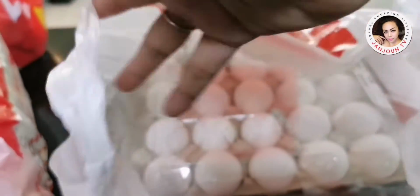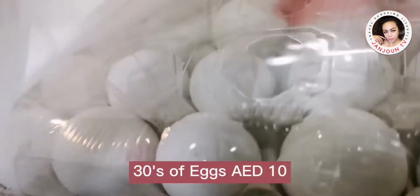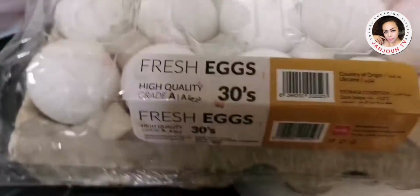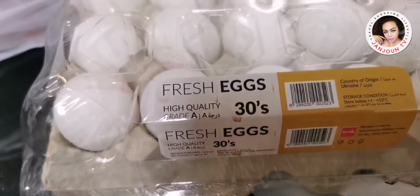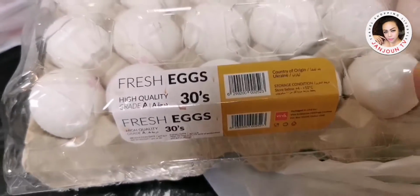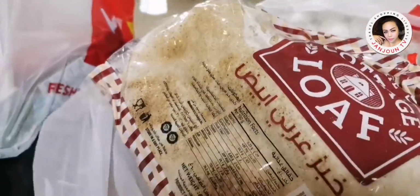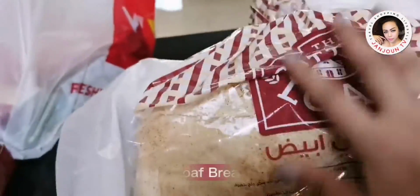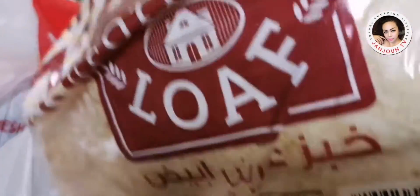Ayan, charan! Guys, I got 30 pieces of eggs. You see, I got 30 pieces of eggs, okay, for 9.50 or let's say 10 dirhams. 30 pieces for 10 dirhams, okay? Next, in the line, I got Arabic bread, big and fresh, very soft, for 1 dirham. Guys, napaka-fresh pa niya. Ayan, mainit-init pa. Sarap kumain.